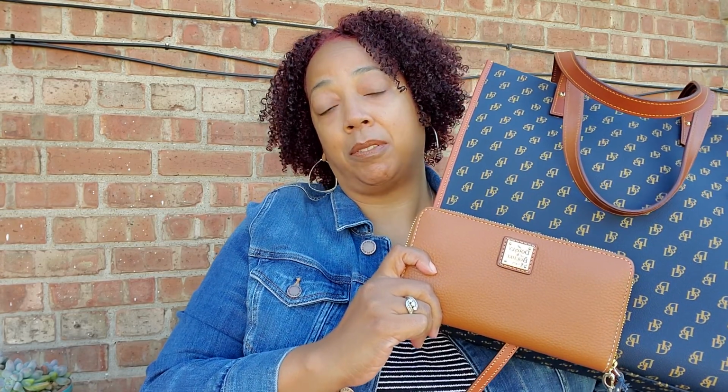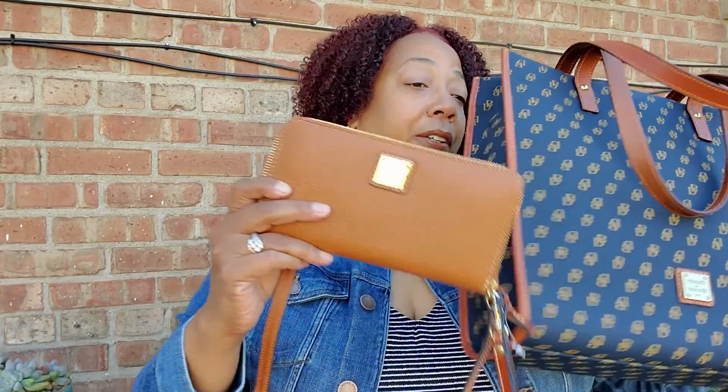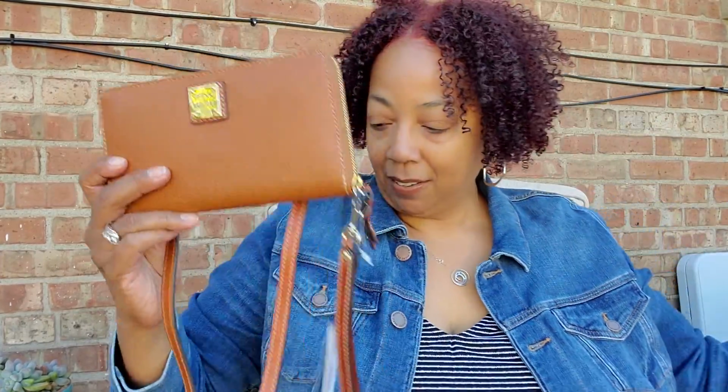And I'm not a Dooney accessory girl. I do like some of their accessories. So when I do purchase something, I really like it, especially if it's their wallets, because I can wear the same wallet. It doesn't have to match my purse. But I think I'm kind of liking this idea here. Okay, let me see. Does she match this one? Not as much. No. Okay.